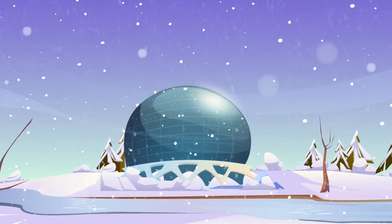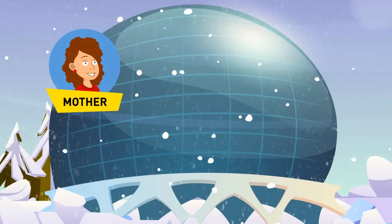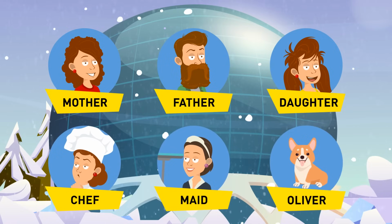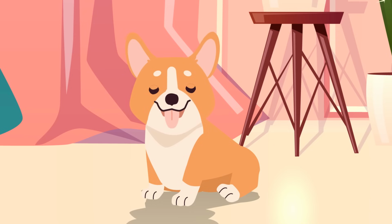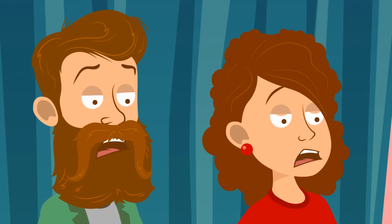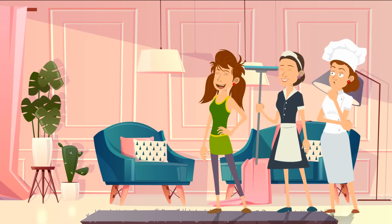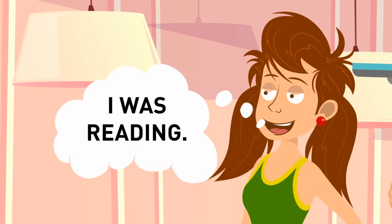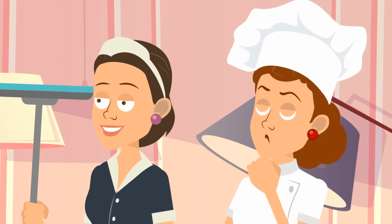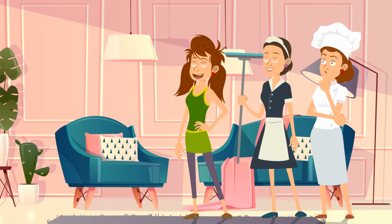Once upon a time, there was a happy family living in a house in the shape of a dome. There was a mother, a father, their daughter, a chef, a maid, and a puppy named Oliver. One day, Mother and Father came back home and found out that Oliver had gone missing. They asked who was the last one to walk him, but everyone denied it. The daughter said, "I was reading." The maid said, "I was dusting the corners in the house." The chef said, "I was baking an apple pie." Who is responsible for Oliver's disappearance?